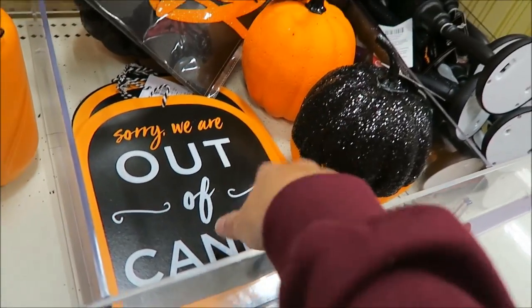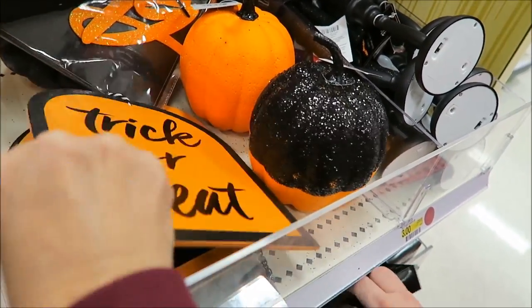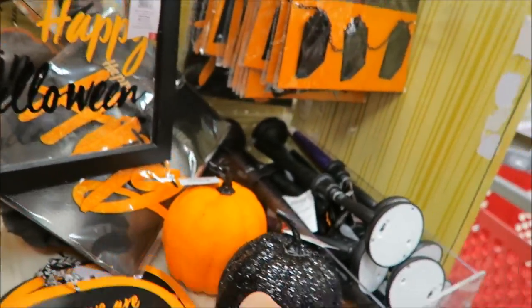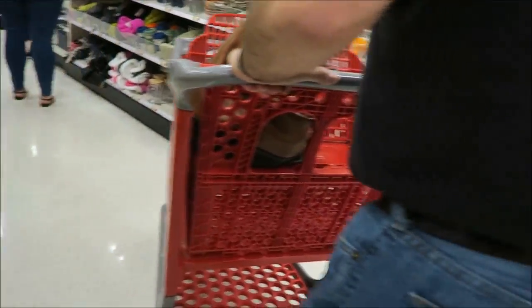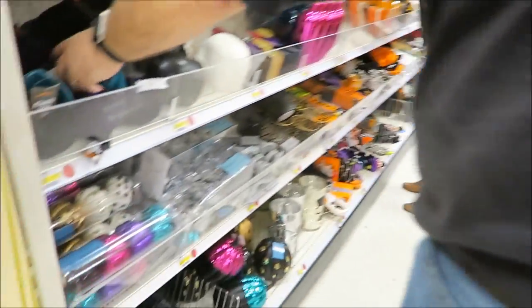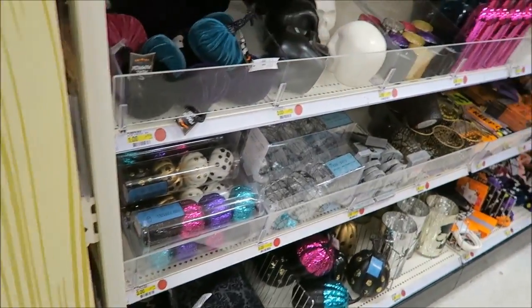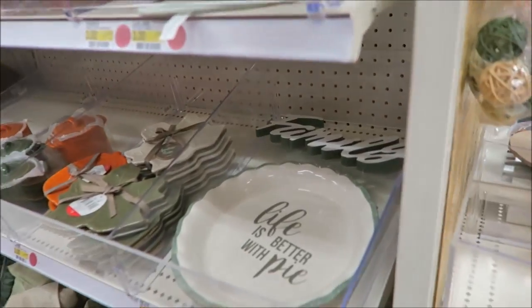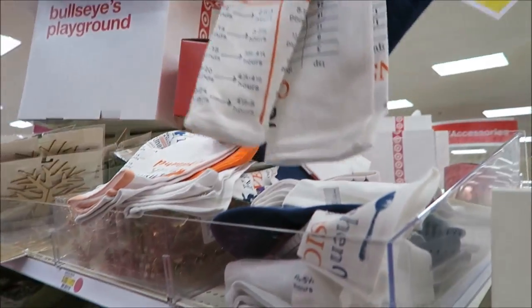Out of candy. One side says trick or treat, the other side says sorry we were out of candy. You can put those on your door. How to cook a turkey.